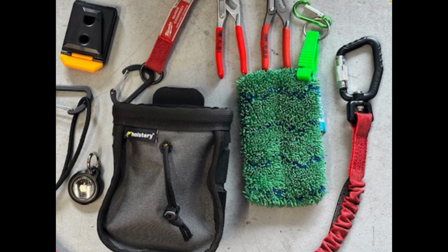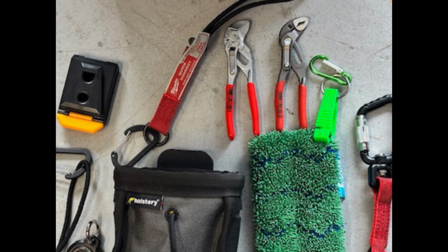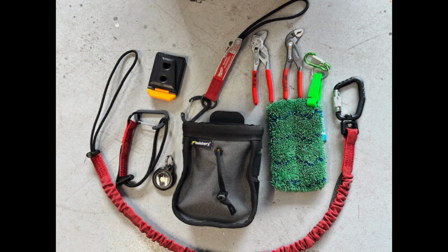I don't know if you want to call that a cloth. I'm not sure what you'd actually call that, but I'm sure it's like a dust mop type thing. Tough built clip, and again, he's got his Cobras and his pliers wrench. Those look like they're probably either the 125s or 150s that he's carrying there.